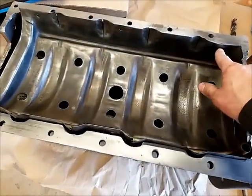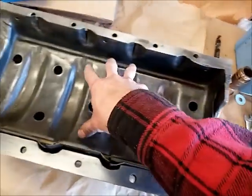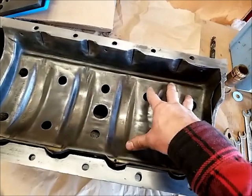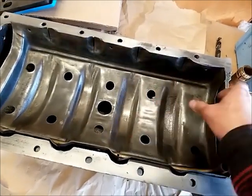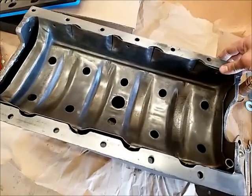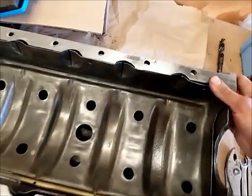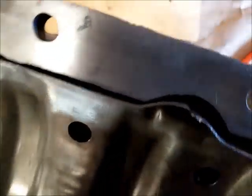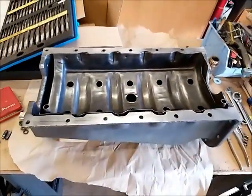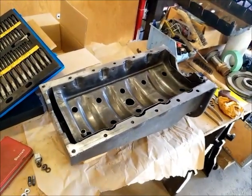Of course the rivet holes are different between this baffle and this baffle, so I'll have to figure out exactly where this needs to be located in the pan, and then drill new holes into the baffle so we can do our riveting. So yeah, that's where we're at as of now. I'll probably check back with you guys tomorrow.